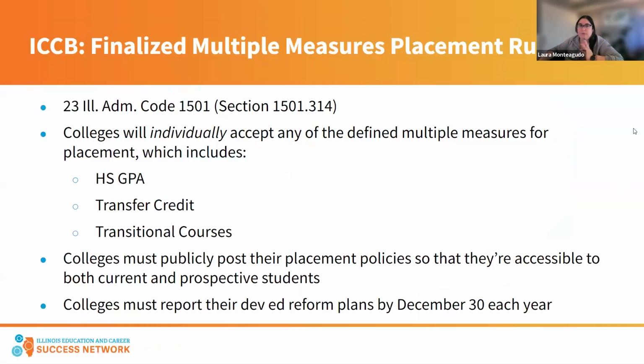Another piece here is that ICCB finalized their multiple measure placement rules. This is something that has been in the works for a while, but now it's finalized. Basically, it stipulates that colleges will accept any of the defined multiple measures for placement. That could be GPA in high school, transfer credit, or transitional courses, like transitional math and transitional English. Colleges also need to publicly share their placement policies so that they're accessible, and report their DevEd reform plans to ICCB. These are finalized rules that have come through ICCB's approval process.